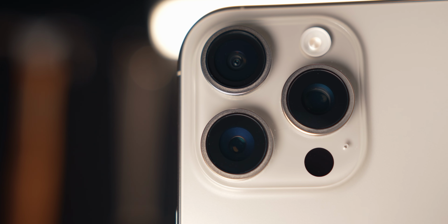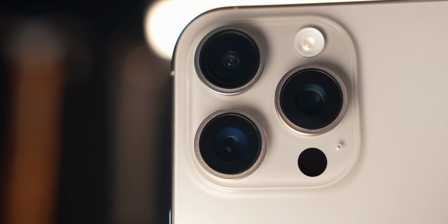But in general, it's super cool to have 3 different focal lengths in your pocket at all times, because we're all really addicted to our phones, but in a fun way.